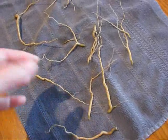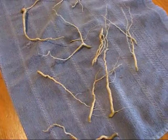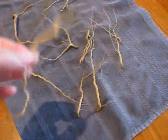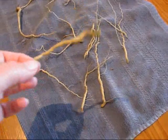If you were going to eat something, of course you want to dry it out of the sun because the sun starts breaking down the food value. But this is what I will keep, and I have a ton more of this stuff, after it's dry.